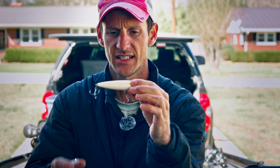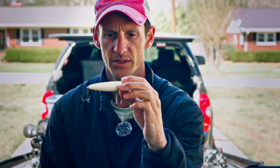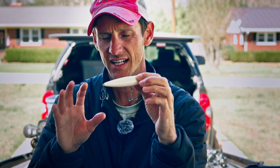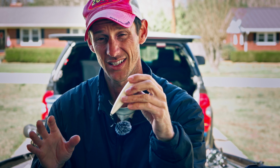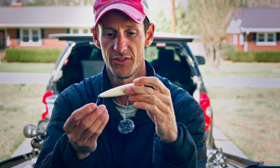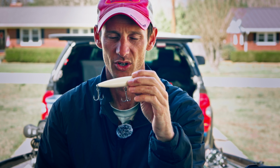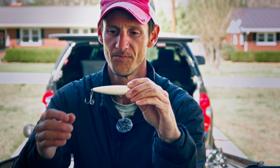And this is unique because it does have 2 hooks, but the Yo-Zuri pencil has 2 very large hooks, and it's not as big of a bait as that pencil popper, so you don't necessarily have to have the 3. But with these 2 hooks, when a fish does get this, you've got them good. They may miss it every now and then without the smaller hooks, but you don't have to worry about losing them when they get it.